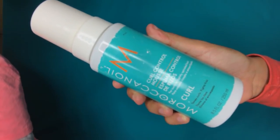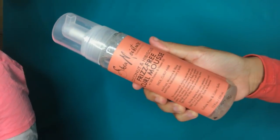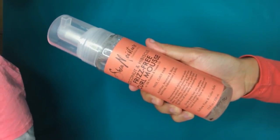It's actually called Curl Control Mousse. This is the mousse, the rich folks side. And on the more affordable side, I'm bringing to you the Shea Moisture Coconut and Hibiscus Frizz-Free Curl Mousse. Oh, it's mousse too. I've never tried this.